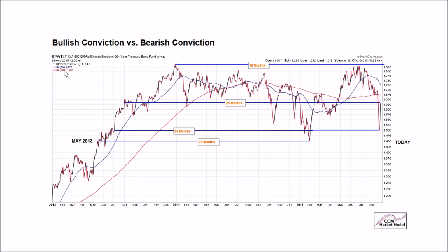Now we're looking at the 50-day in blue and the 200-day in red. Remember, the market model likes slopes. This is bullish conviction here. This is a mess, and this is confusion, and this is consolidation. Rather than a point-to-point here that has a steep slope, we can draw point-to-point here for 20 months. From this point here to this point here, we don't have a slope. The slope is 0. For 25 months, over 2 years, point to point, it's a horizontal line.